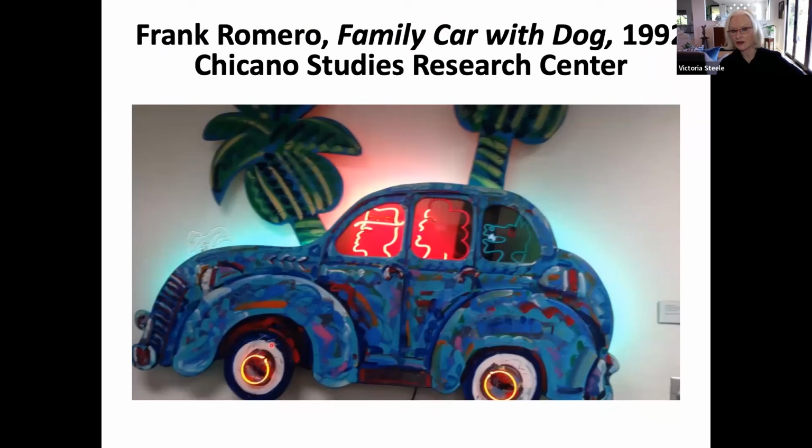So this is a very fun piece in the Chicano Studies Research Center. It's a neon wall piece. It's pretty big, actually. You can kind of tell from the outlet down there. And I have a slide of what it looks like when the room is dark.